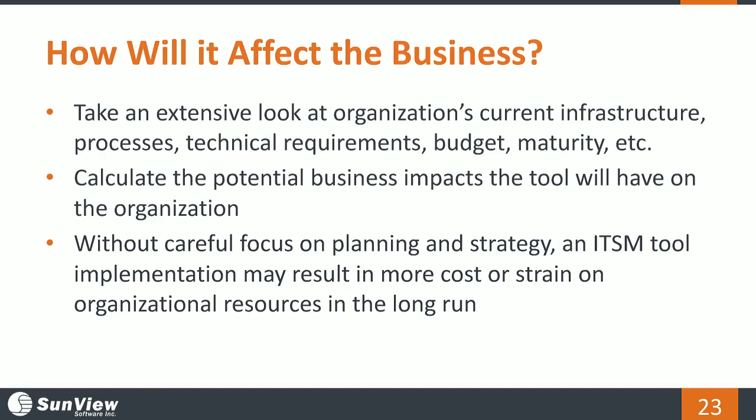And then without careful focus on planning and strategy, an ITSM tool implementation may result in more cost or strain on organizational resources in the long run. So remember that Gartner quote from what we showed a few slides back. Organizations that don't factor in their organizational process maturity will often fail their intended ROI estimates for their ITSM tool implementation. So that's just important to keep in mind.